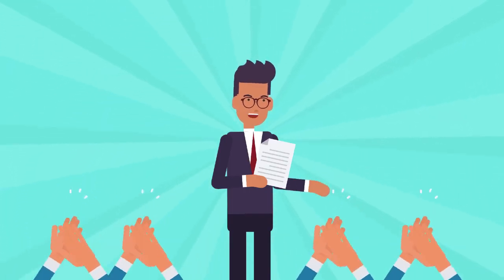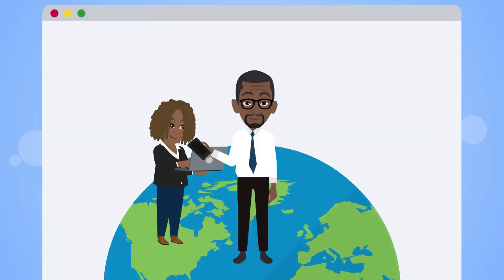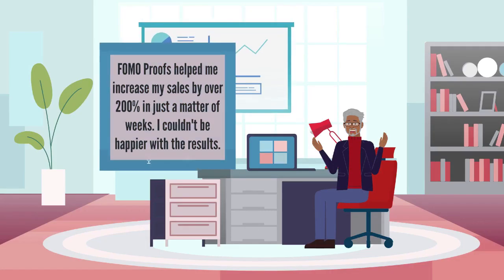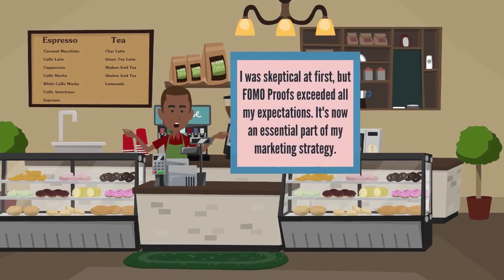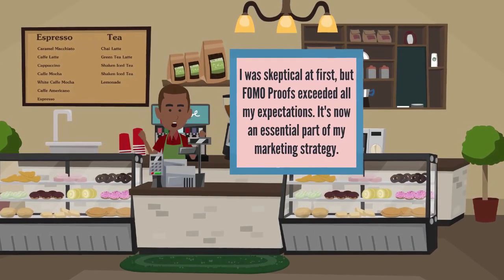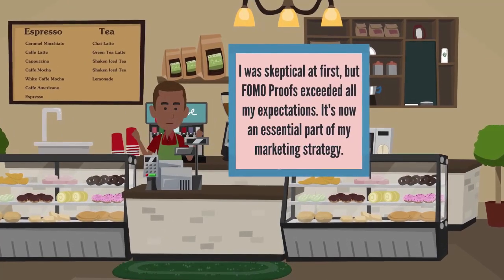But don't just take our word for it. FOMO Proofs has been tested and proven by thousands of existing users. FOMO Proofs helped me increase my sales by over 200% in just a matter of weeks. I couldn't be happier with the results. I was skeptical at first, but FOMO Proofs exceeded all my expectations. It's now an essential part of my marketing strategy.